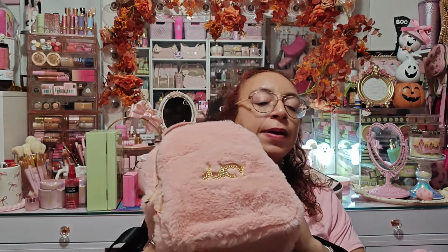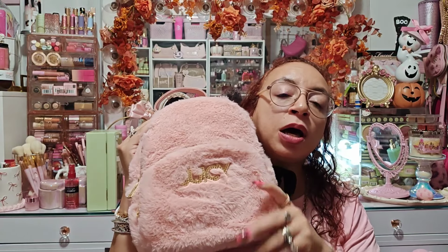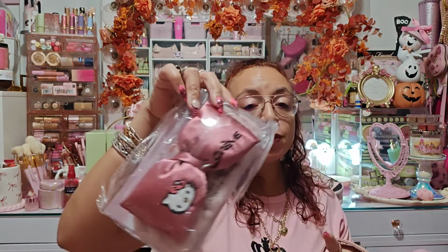Alright. Another backpack. I have this all-furry Juicy Couture backpack that has the letters in gold. I have the matching card holder to this. That noise inside is backup headbands, fob bands, because I had bought doubles because they were so cute, the cramp shop one, and they were so hard to find that when I found them, I was like, I'm getting two. So those are my backups.